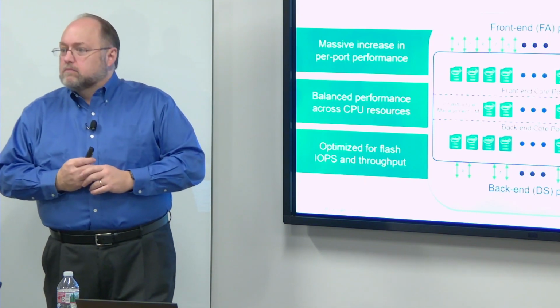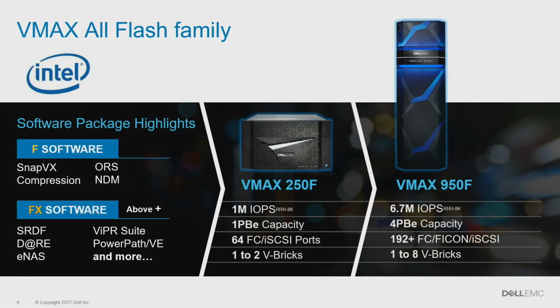Absolutely. Looking at the slide you had before, you had a differentiation on the 950F. If I want to plug my VMAX into a Z series mainframe, do I have to go for the 950F, because I'm looking, the ports are kind of different? We do not have FICON support on the 250. Yeah. Right. Okay. Cool. Thanks. Yep. Okay.